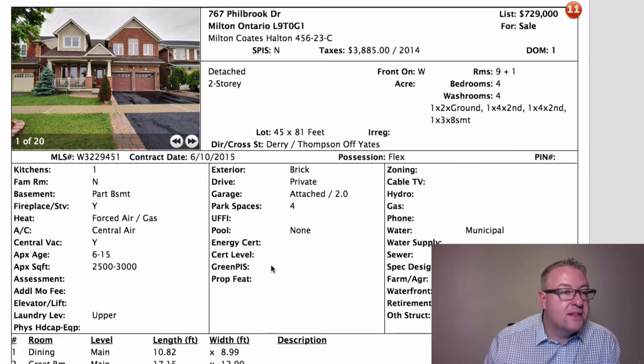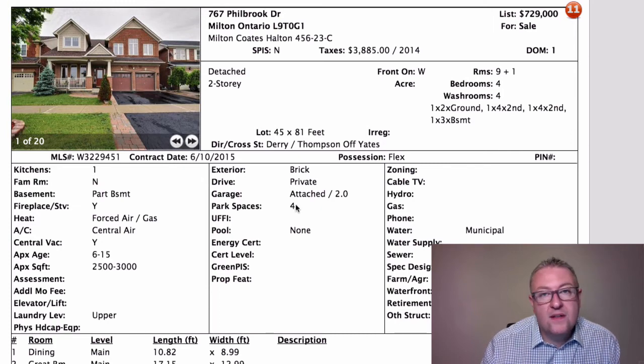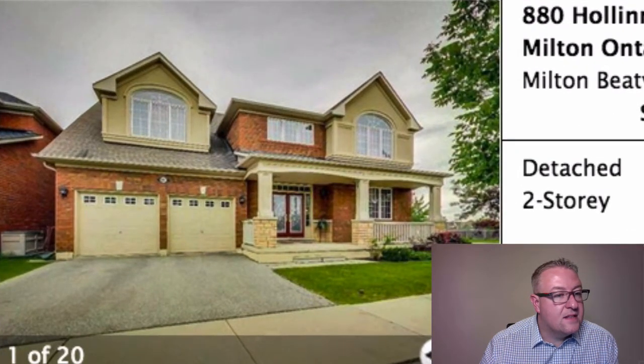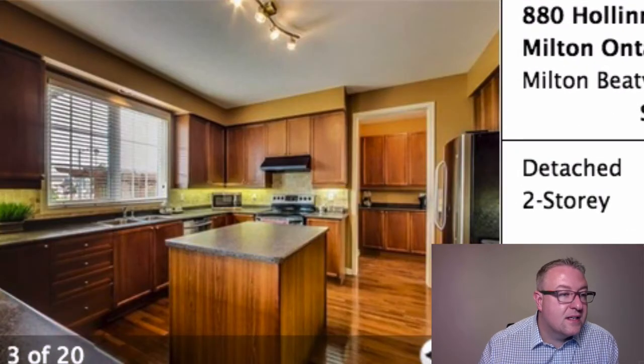What I like most about this one is the school district. The Coates schools have a great reputation, Our Lady of Fatima and also Tigerjeet Singh. Next up is Hollinrake 869. It is a Tothburg model, and I think it's dressed up really well.